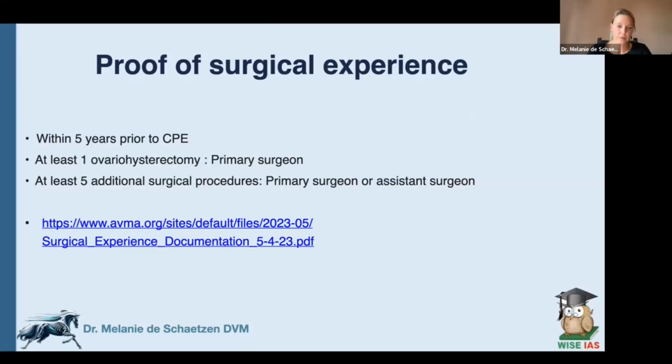Your proof of surgical experience needs to have been done within the 5 years prior to taking your clinical proficiency examination test. And it requires you to do at least one ovarian hysterectomy as a primary surgeon, and then at least 5 additional surgical procedures, either as a primary surgeon or as an assistant surgeon.